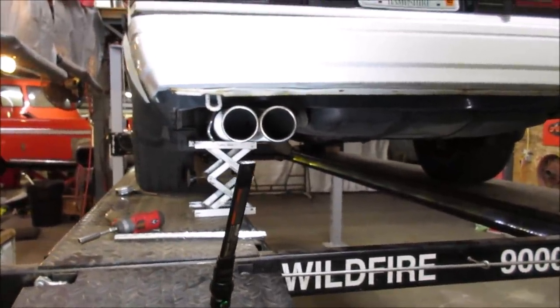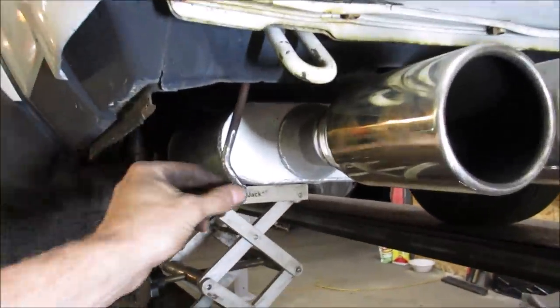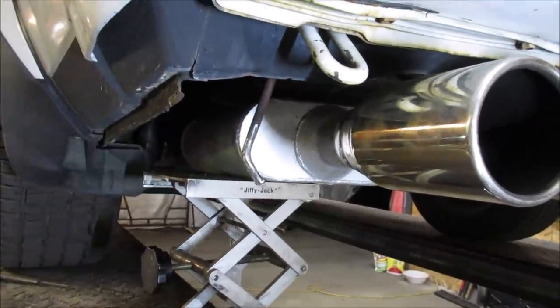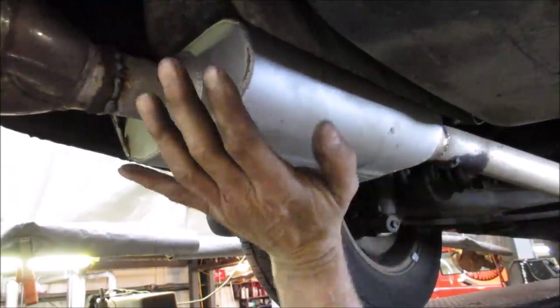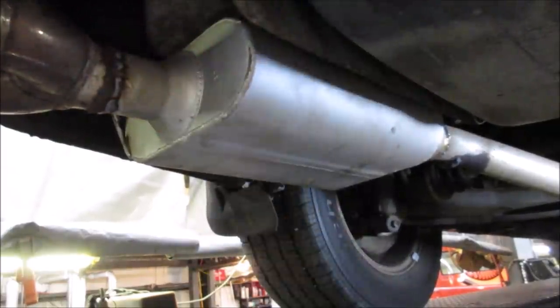I'll try tweaking it a little counterclockwise. And we should be able to get our bracket tacked on right there, and then I can weld the front. Plan, we got one. Yeah, weld it on. Let's go give her a try. That feels pretty good. We'll find out when we go for a drive.